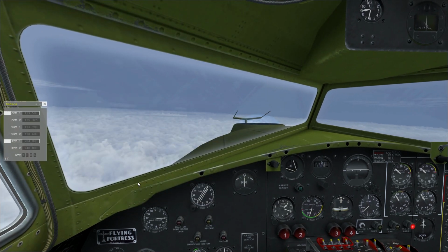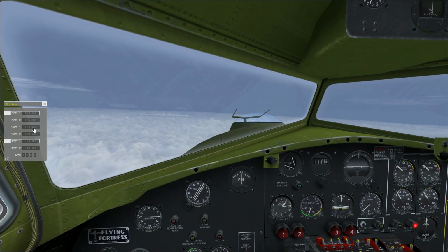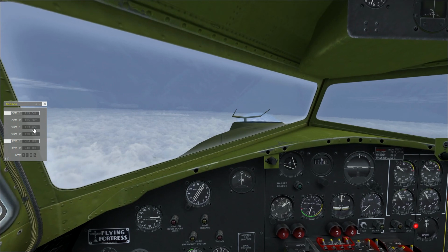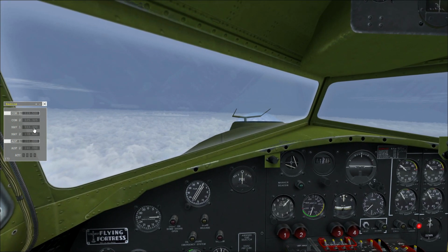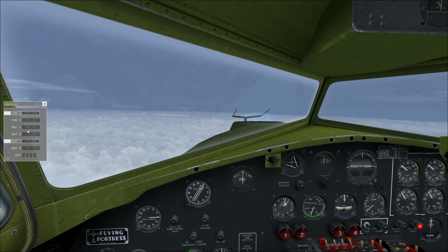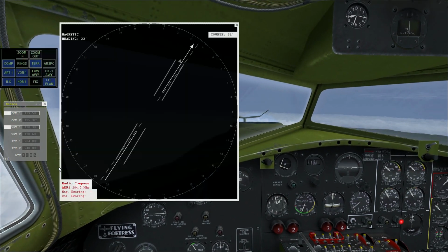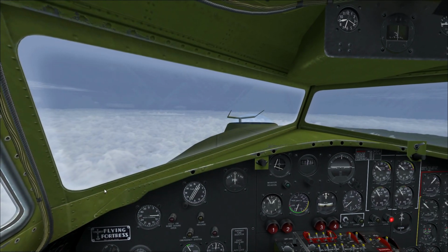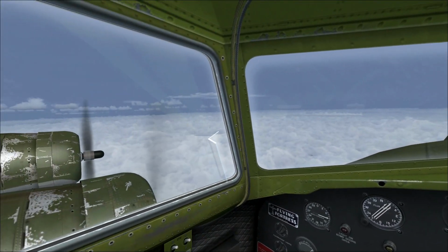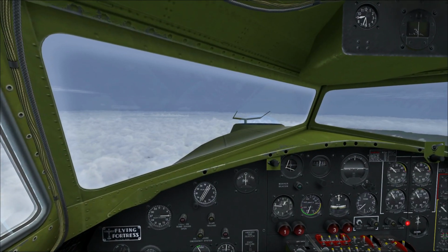So that's the navigation. The nav, I know that this happens to be 10.3. So we drop that to 110.3. So if I also drop that to 110.3, brilliant. Nav 1, brilliant. That is the radio done. But yeah, if you look at the level of cloud, we're definitely going to be having a tricky landing.